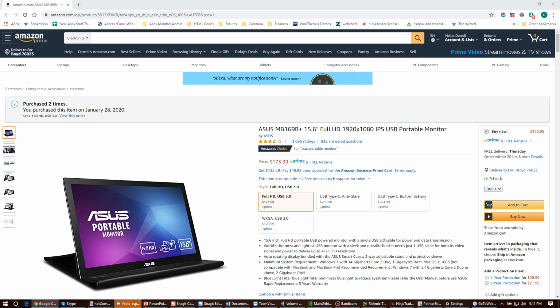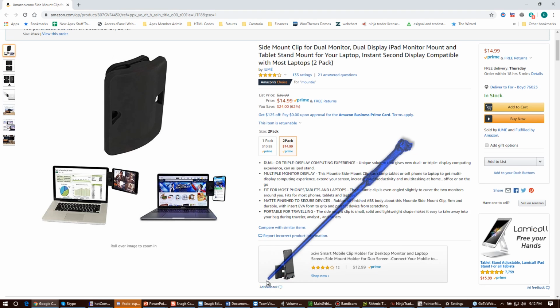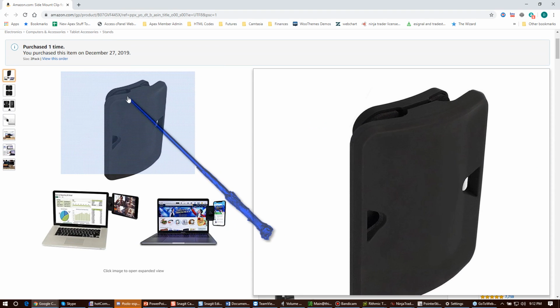A little bit further back. Oh, here they are. I found them. See, I bought them back in December. These right here. See, they're cheap. They only cost like 15 bucks. But what they do is it's just a plastic piece.